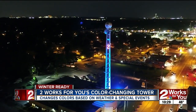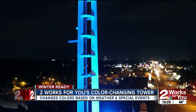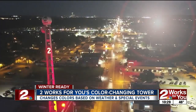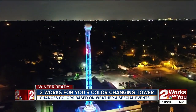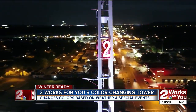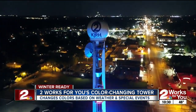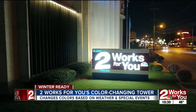Fast forward to 2018 and a new look for this local landmark. 2 computer-controlled panels, each with hundreds of high-intensity LEDs, will now light up our tower at night. A quick glance will give you an idea of the forecast. Red for severe weather, blue when it's clear. We'll be able to change the colors too for special occasions. Green for St. Patrick's Day, pink for breast cancer awareness. It's another way 2 cares for the community, shining a light to bring us closer together and keep you safe.